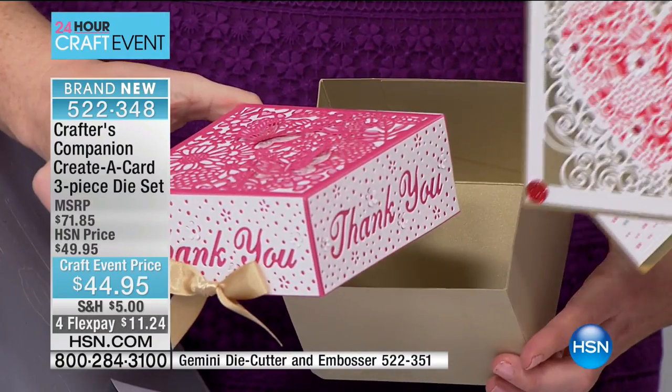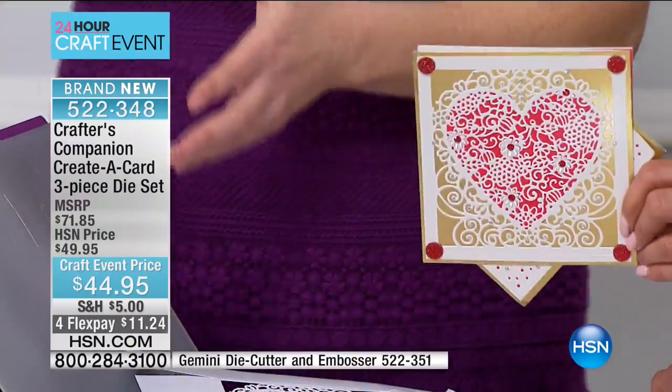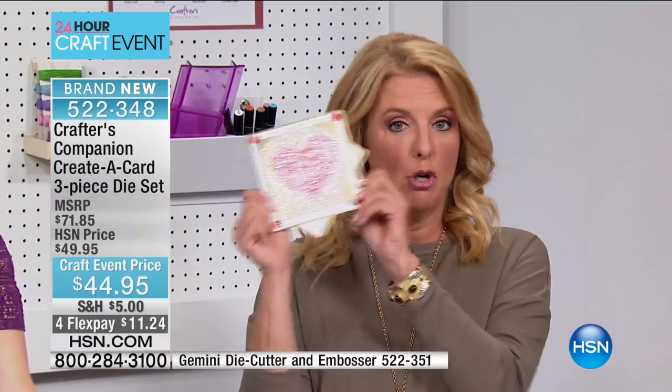And again, I'm gonna show you too, that same box did this card. And again, exactly, you give somebody that card, they're thinking, oh my gosh, you spent a fortune, or you made that, it must have taken hours. No, really, it's a piece of paper, it's a pass-through, a couple layers, use our Xyron sticky tape coming up, and boom, done, and finished.